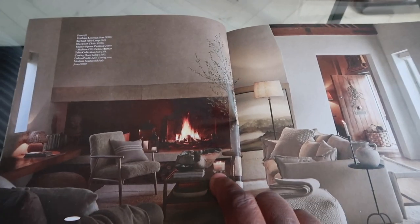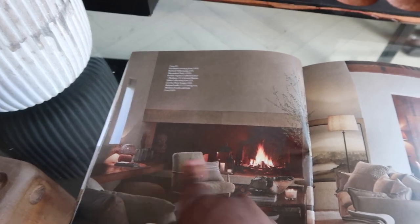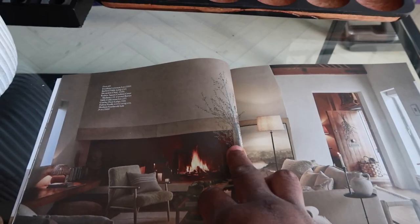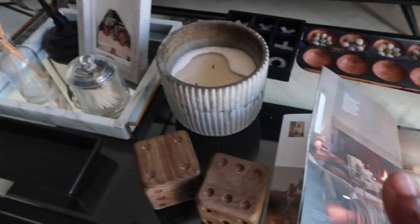And look at that table. It's cute, no? Oh, there's a lot to look at. I love it. Very simple. It's like that, my grass. This is very simple. I love it. But so far, this is what we have on this table.